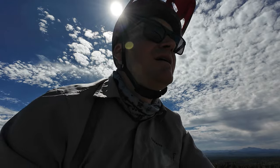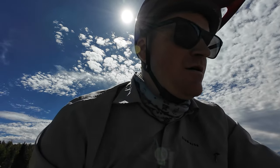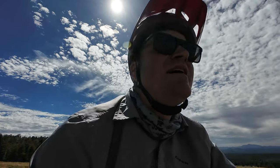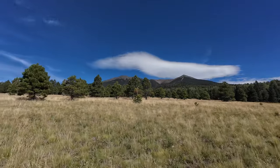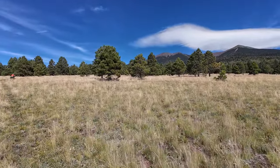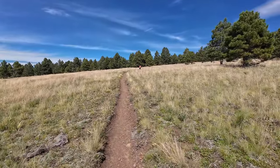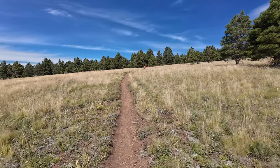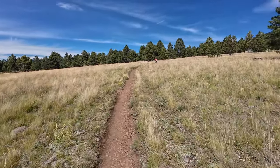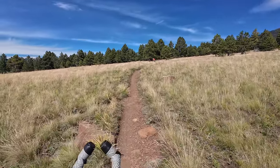Devin and I are just about 19 miles into this ride today. We're at 9,000 feet, and there is Mount Humphreys in all its glory. Devin's been doing phenomenally today. He's got the legs, so he's been pushing up a ton of the stuff.